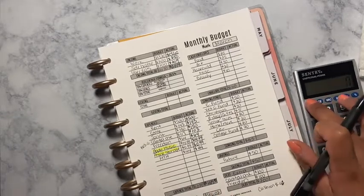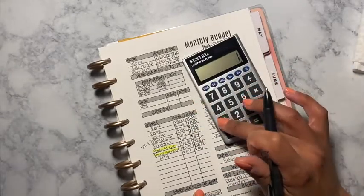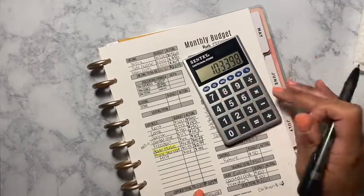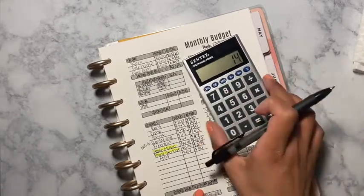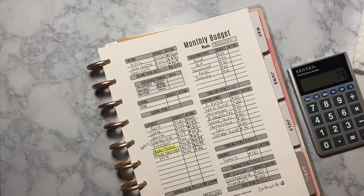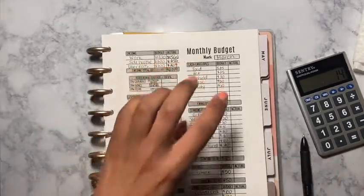What I budgeted was $1,033.98. Take away $1,019.98, so that was about $14 that I saved, and I think it was because of the Capital One. That's amazing.